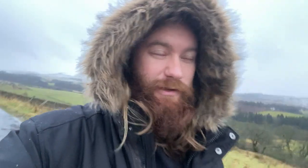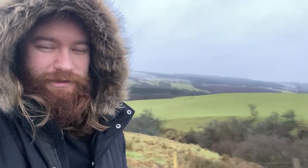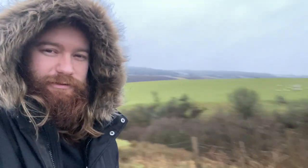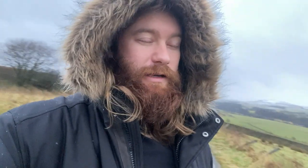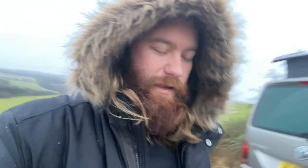Last night was dark, very snowy. But as you can see, sort of typical English countryside. Couple of sheep. Yeah, bloody knackered to be honest. Need to probably find a campsite up on the northern side of Glasgow and chill out, have a proper shower, and relax, get some work done, get a bit of video editing done, and get out of rain.